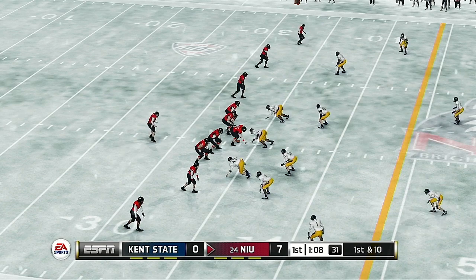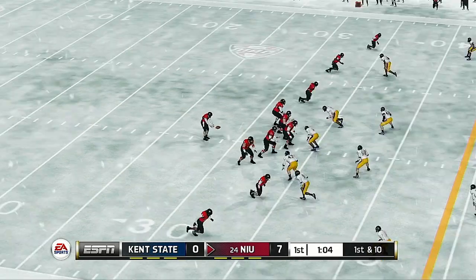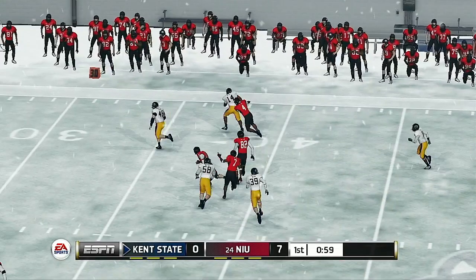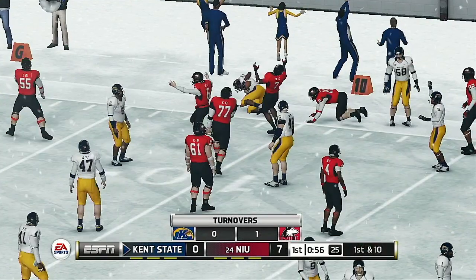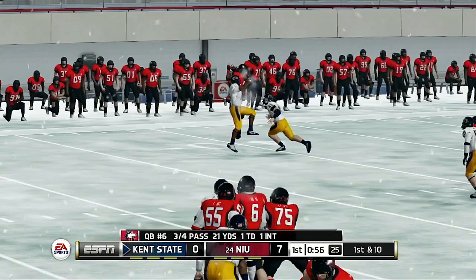Northern Illinois is up by a touchdown. Here we go. He's under pressure, throws out, and a leaping interception by the corner. At the 30, to the 20. And that was just an outstanding pick. Great play by the defender to high point the ball, but the quarterback wasn't in rhythm on the throw.